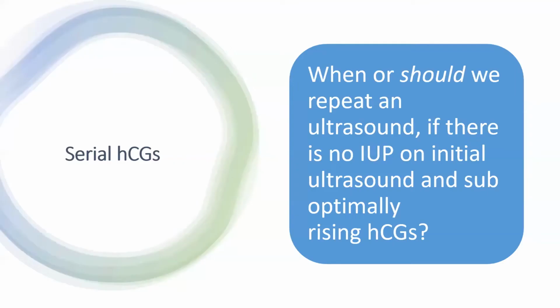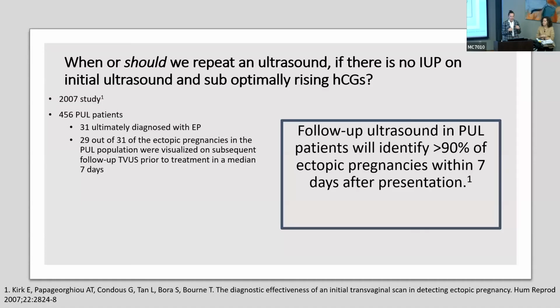Anyway, so what about scenarios that don't fit into this situation? When does repeating an ultrasound become useful in patients with persistent PUL? Don't have a lot of data, but we do have one study that I think is pretty cool. So in 2007, a group, not the Penn group, for the first and only time today, conducted a study of their EPAC patients. So these people were like early adopters of early pregnancy assessment clinic, or EPAC.